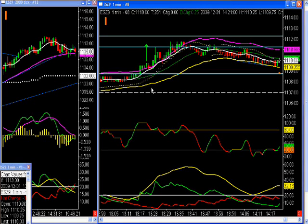I actually got my first target hit and then moved my stop to my entry of 1109.75, which this bar here came right down to and traded right to my entry at 1109.75. So I was stopped out on my remaining third of my contracts. But yeah, that's just the way it is sometimes. But like I said, you might have been able to get a point and a half out of it. You wouldn't have gotten a full 2 points.